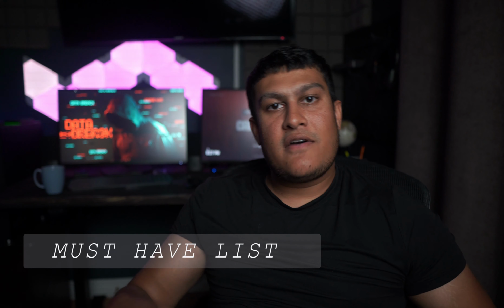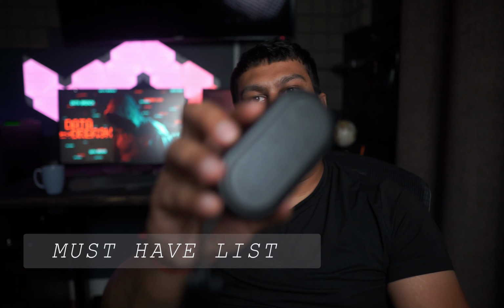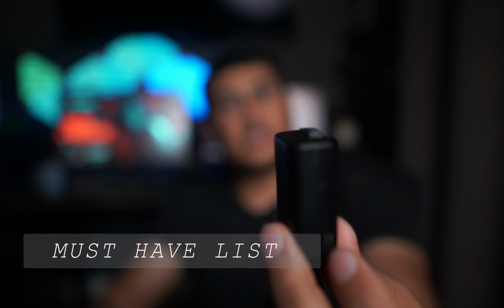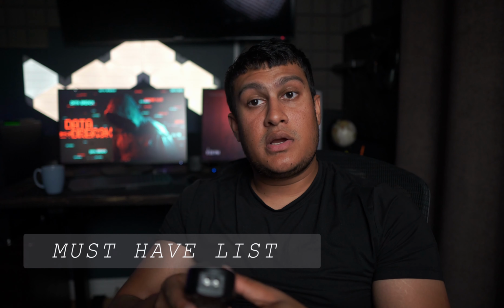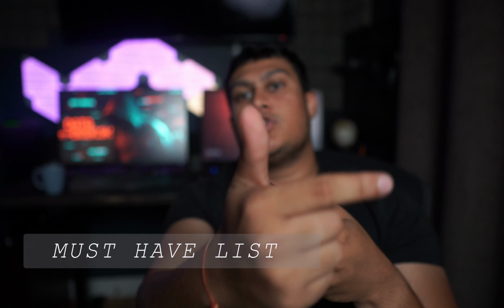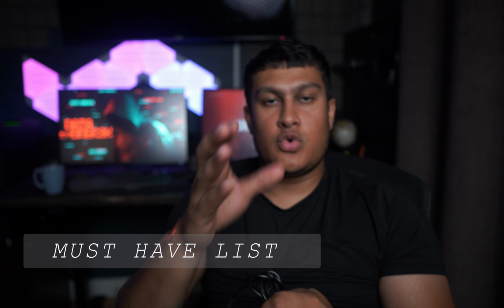Alright, next thing we have is a dummy battery, and every single dummy battery comes with an adapter, something similar to this, and a battery similar to this, which just attaches straight into your camera. The adapter is going to have to be plugged in via another cable, which is connected from here straight into your wall outlet. That way you're getting some constant power straight into your camera.